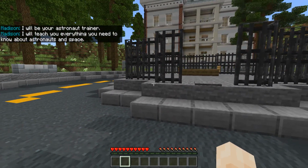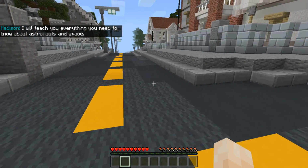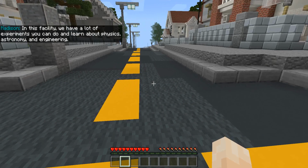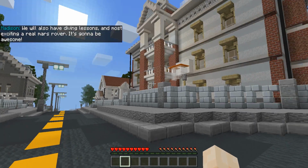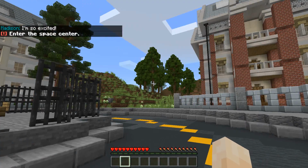Okay, hello, Madison. I will teach you everything you need to know about astronauts and space. In this facility, we have a lot of experiments you can do and learn about physics, astronomy, and engineering. We will also have diving lessons and, most exciting, a real Mars rover. It's gonna be awesome. I'm so excited. Enter the Space Center.